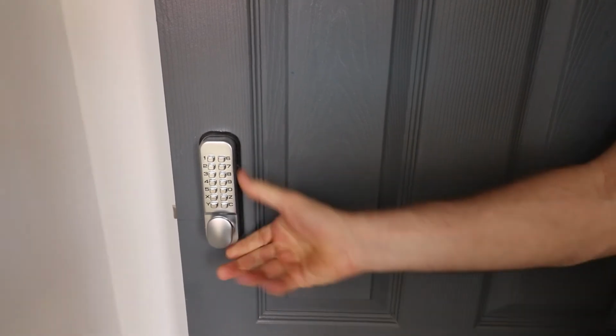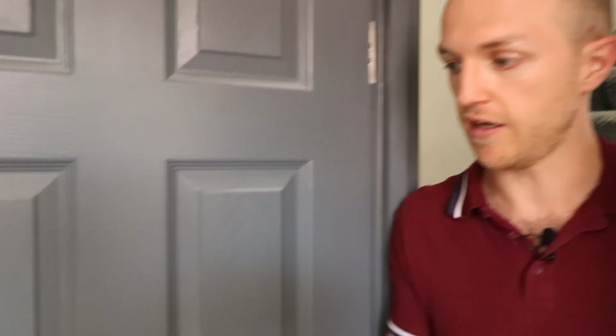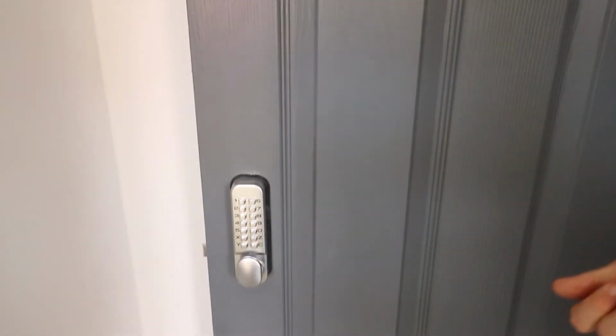The lock. We get asked quite a bit whether you should have a Euro cylinder or a combination keypad lock. To be honest, I think it's personal preference. We've got these combination pads in quite a few HMOs, and we don't tend to have issues with them. I think the best thing about them is that when the tenant moves out, you can just change the code and you don't need to keep replacing keys.